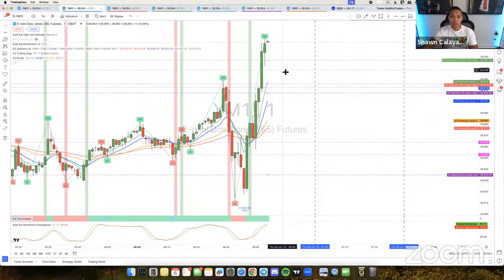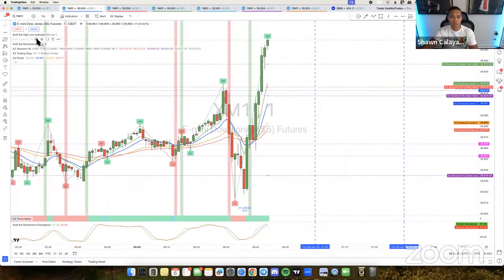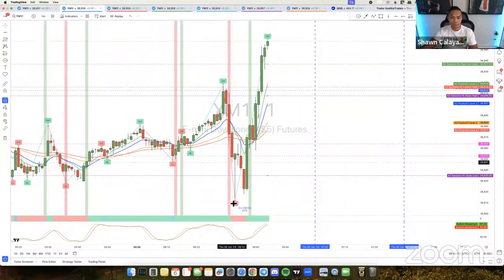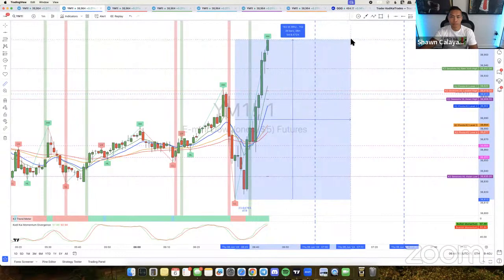You could be looking for a possible MPS. There's a couple of different opportunities here. There's a possible MPS. The only problem with this is that price is a bit overextended at this point. So I'm going to hold off on that MPS. It's up 150 points.